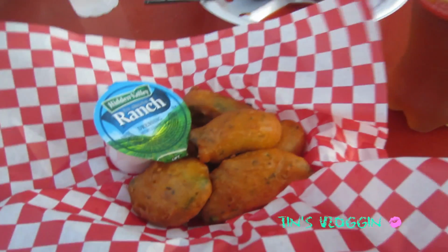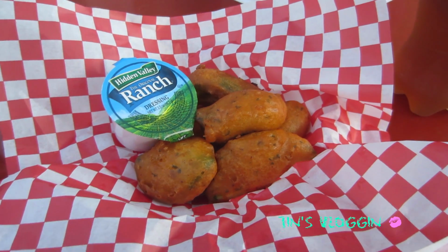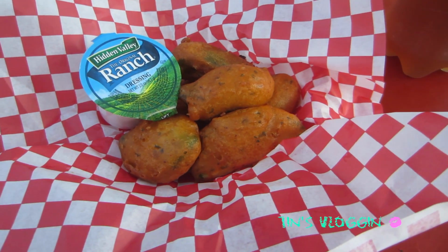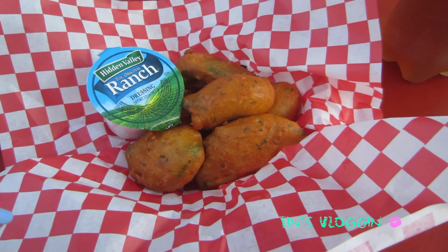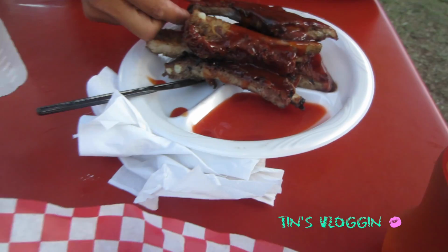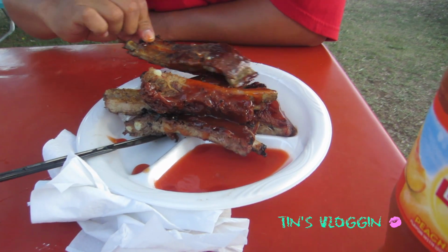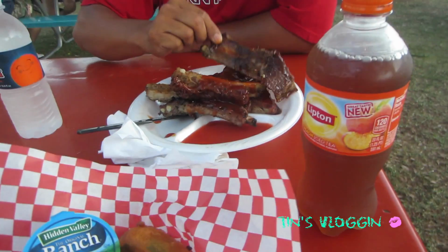For our dinner, this was a suggestion by the Style Maven, Ellie. She had actually left a comment on my Instagram. These right here are the fried avocados, and we have some ribs. We were gonna eat this earlier, but we ended up getting all the fried food first. It was just an amazing, fun day.